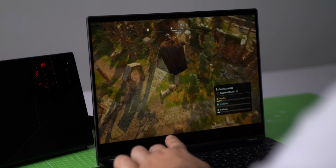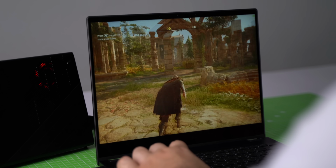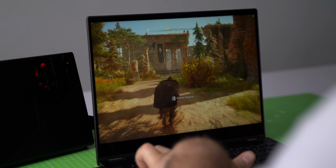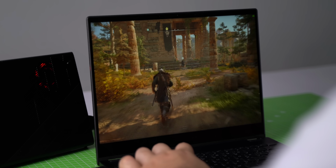So I played Assassin's Creed Valhalla, which is a fairly demanding game, and this is a game I did not even try with the 1650 GPU on the ROG Flow. But with the 3080 on board now, the game runs beautifully with good frame rates, even in ultra graphic settings. As you can see, there's no latency or lag, it's pretty good.